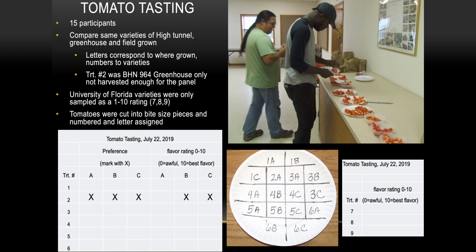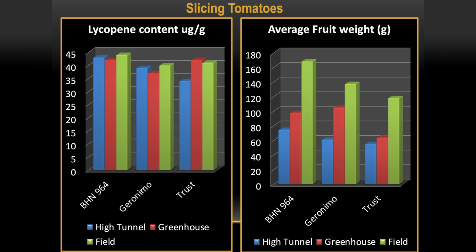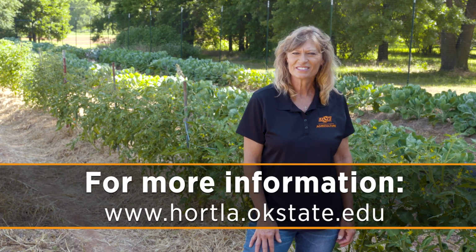We did a taste panel last year, and on the taste panel, the high tunnel had the highest ratings overall as far as the flavor. When we tested the lycopene, there wasn't a lot of differences overall. So at the end of the year, we'll compile all our results from the 3 studies, and we'll report this in our vegetable trial report, and that'll come out at the end of the year on the horticulture webpage.